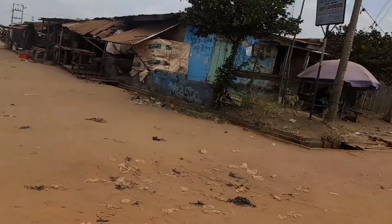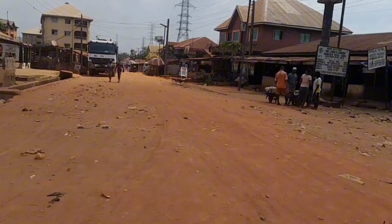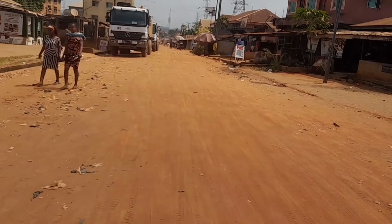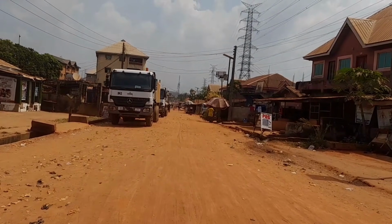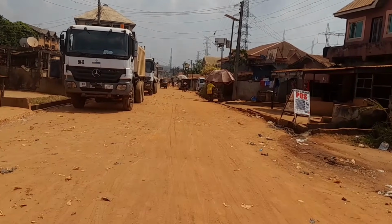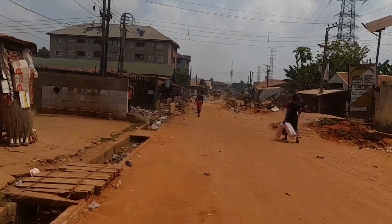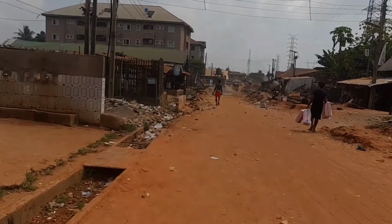It was not constructed by the company that is currently working on this road. So it's an old gutter. From here, head down to where they currently are. They are still working. Where they are now, they are constructing a gutter coming towards this side. That particular place where they are constructing gutters right now doesn't have any drainage system at all. So they are constructing the drainage system coming towards this end.